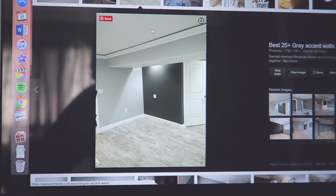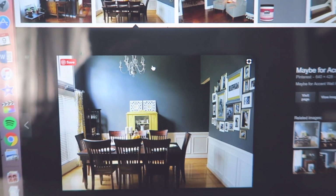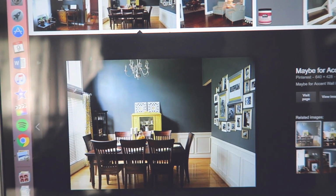So this was actually the picture that I found that gave me my idea for the basement. I have two colors in mind. I actually got the dark gray already. I bought that from Home Depot, but then I'm thinking of this dark teal as well. So that's the dark gray that I was originally gonna do, and I already have the paint.